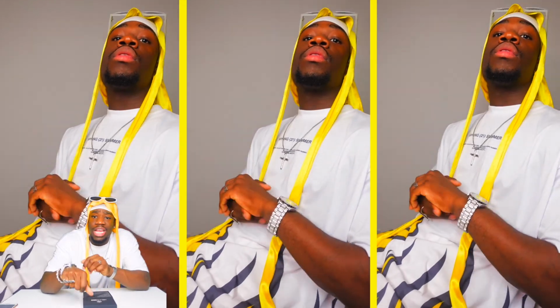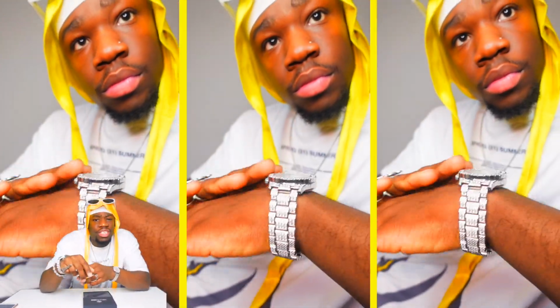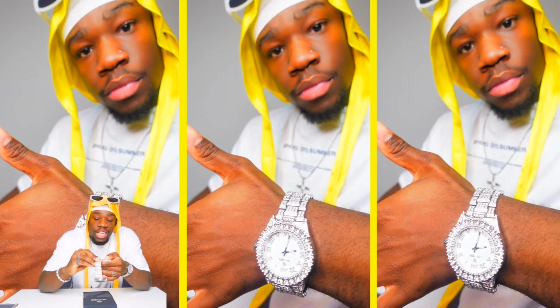I haven't got around to resizing it yet, so that's why it looks a little bit big on my arm. I don't know if you guys can tell. But with the sizing tool, obviously I can adjust it to fit the actual size of my wrist, if that makes sense. So I don't have to go through the hassle of going to a jeweler shop or anything like that, man. I feel like that's really cool.